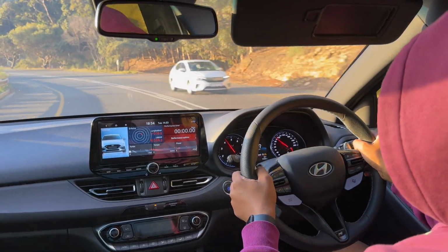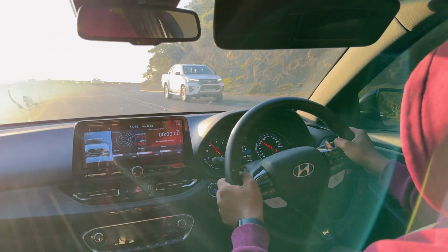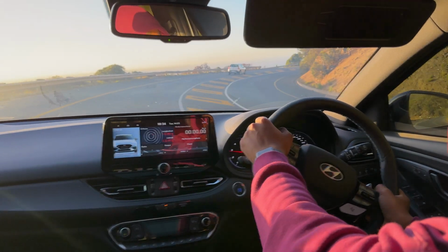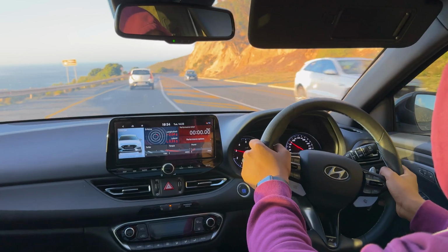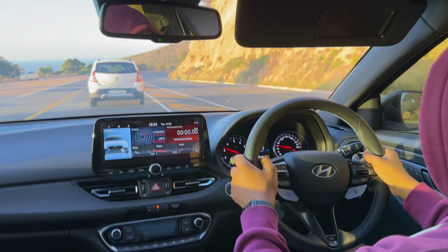You hear that? Listen to that. It's very, very nice to drive. On nice roads like this, when you put it in N mode, you can just unleash it and move, and it sounds very, very nice.